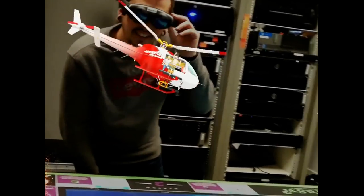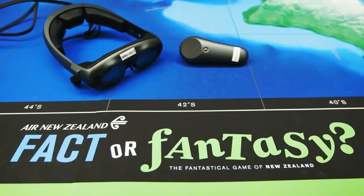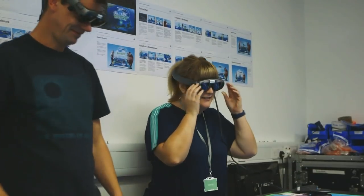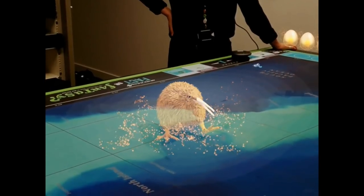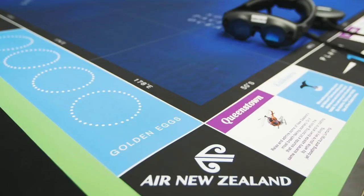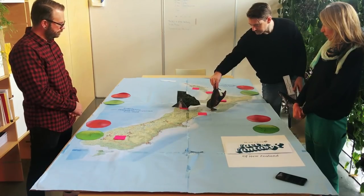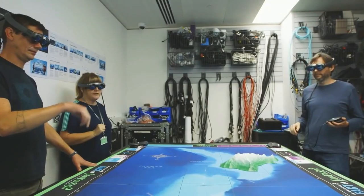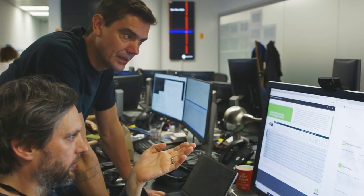So the game that we've developed is called Air New Zealand Fact or Fantasy. It's a great way to showcase both the airline and the destination and get people excited about what there is to do in New Zealand. Welcome to the most incredible country in the world. What we wanted to do was reinvent the traditional board game, the travel quiz game, and it comprised of the digital world augmenting the physical game board. Nobody else has done that, so we had to figure out how that was going to work.